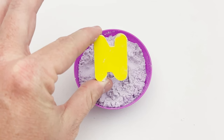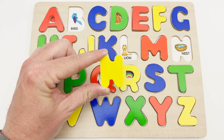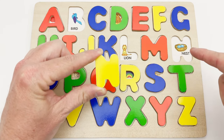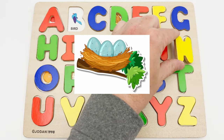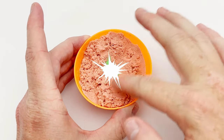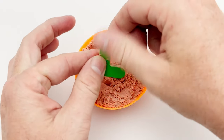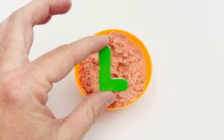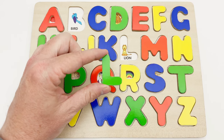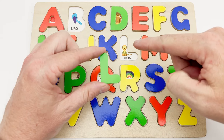N, yellow N. This yellow N goes up here. N is for nest. L, green L. Our green L goes here. L is for lion.